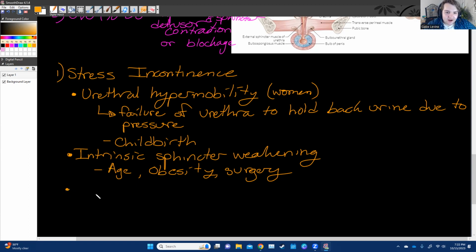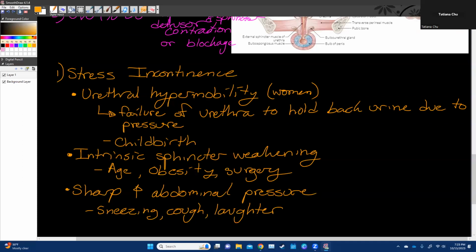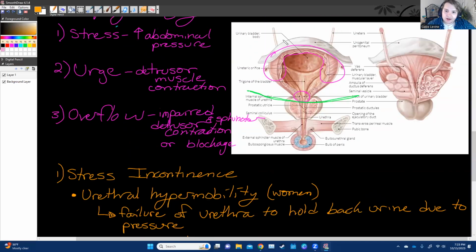And then the last way that stress incontinence is caused is by a sharp increase in abdominal pressure. This is things like sneezing, coughing, laughter, if someone punched you in the stomach. And what is happening here is that the pushing of the peritoneum on the bladder is forcing pressure downwards and pushing urine through the sphincters.